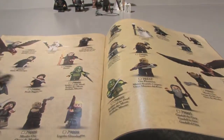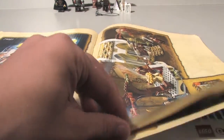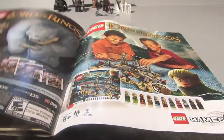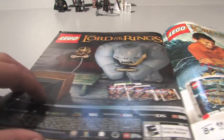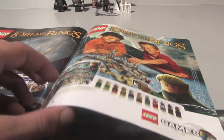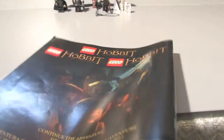First thing you get in the back is a little checklist, as usual, and then you get some ads for some sets, like the Council of Elrond and the Wizard Battle, then the Black Gate, then the Pirate Ship ad, then Lord of the Rings, and it has a cave troll on there playing a video game with Gimli. And then we have a Lord of the Rings board game ad right there. And then we have a Hobbit Desolation of Smaug ad on the back of this manual.